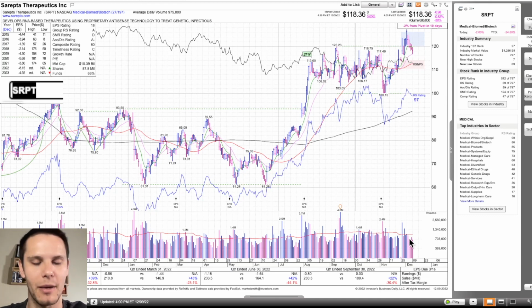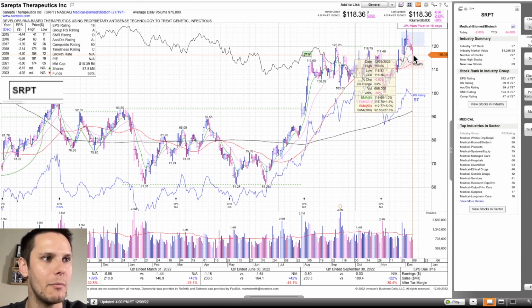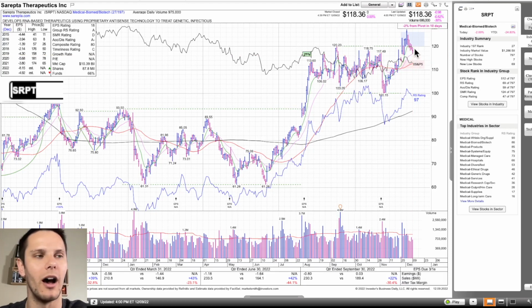Volume on this pullback has been below average, so not noteworthy. It's not like people are liquidating positions. It's probably more just profit taking and the general market pulling back in. So we pulled back in the 21 EMA, bounced right at that low. What I would expect to see is if the market keeps pulling back, this probably undercuts the 21 EMA and then sets up from there.